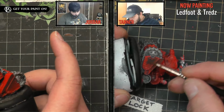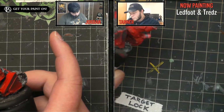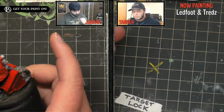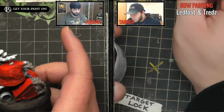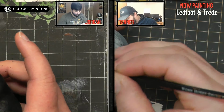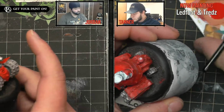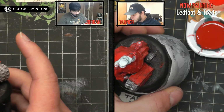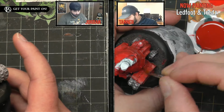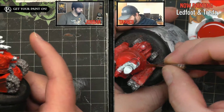And then one from DGC on Twitch. Is there a suggestion for colors for gun stocks? I'm painting a lot of yellows and blacks for my Crucible Guard, and running into a snag painting my Rocketmen. So, just to be clear, are you running into a snag painting the gun stocks on your Rocketmen because of the yellow and black color scheme?